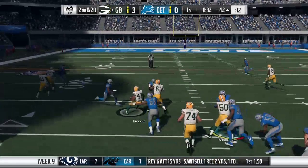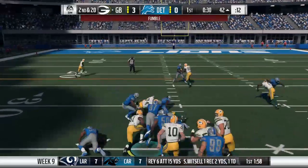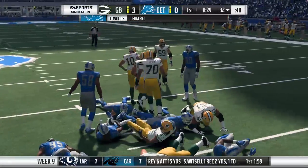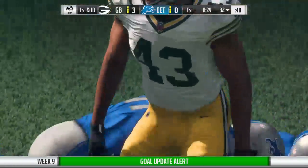They'll run it now out of the gun. And he lost the football. And they are going to set up shop at the 32-yard line.